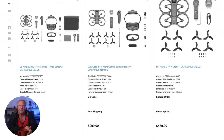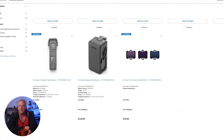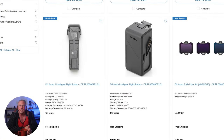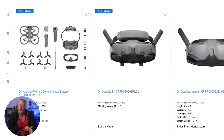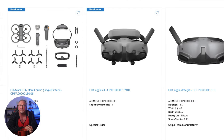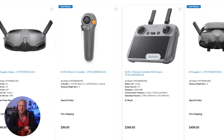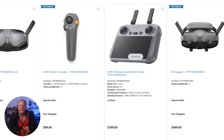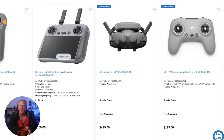Now, I'm not going to go through all the specs with you. The goal here is to simply provide you with the information, and you can go through the video and grab whatever information you're looking for. It's all there. Now, this is all being released before DJI's official release date, April 11th of 2024. So for everyone hungry for all the information, you'll find everything that you're looking for in this video.